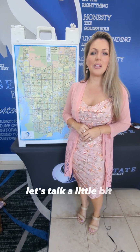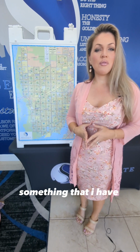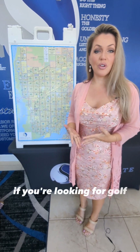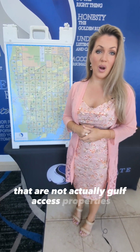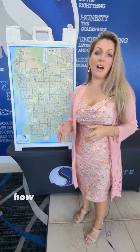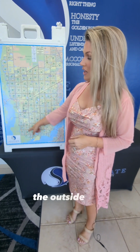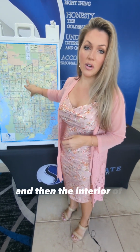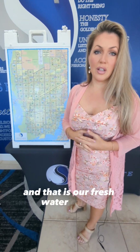Let's talk a little bit about buying land here in Cape Coral. Something that I have noticed, if you're looking for Gulf access properties, I have been seeing some properties that are not actually Gulf access properties listed that way. So let me explain a little bit about this. We talked about earlier how the dark blue water is the Gulf access, the outside area, and then the interior of Cape Coral has the lighter color water, and that is our freshwater canals.